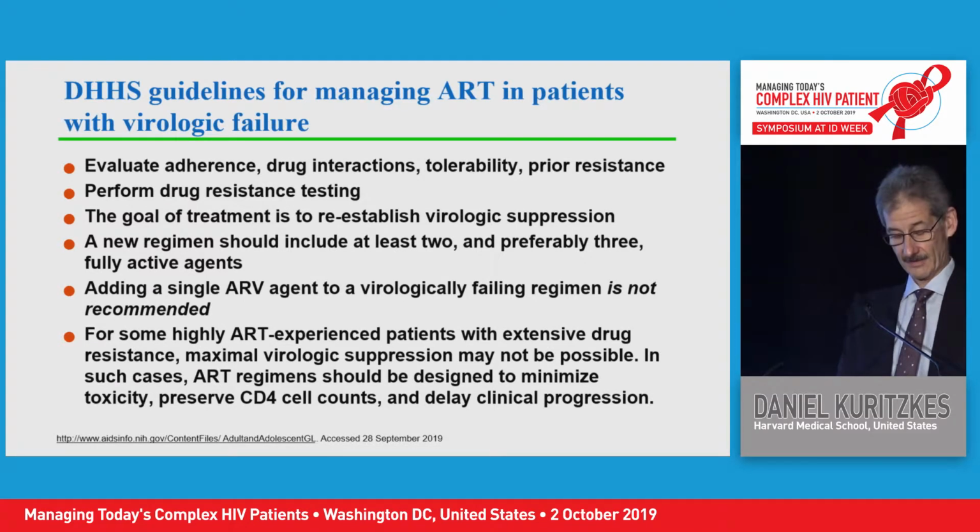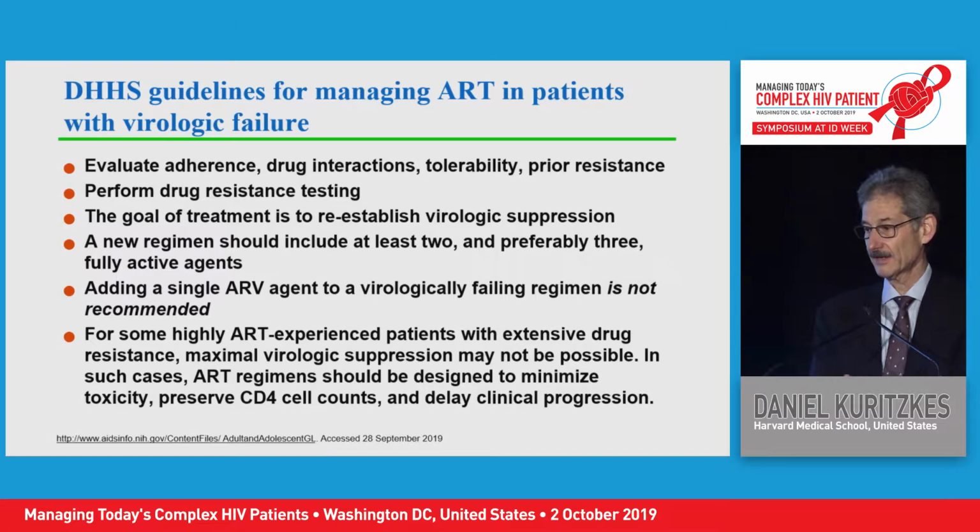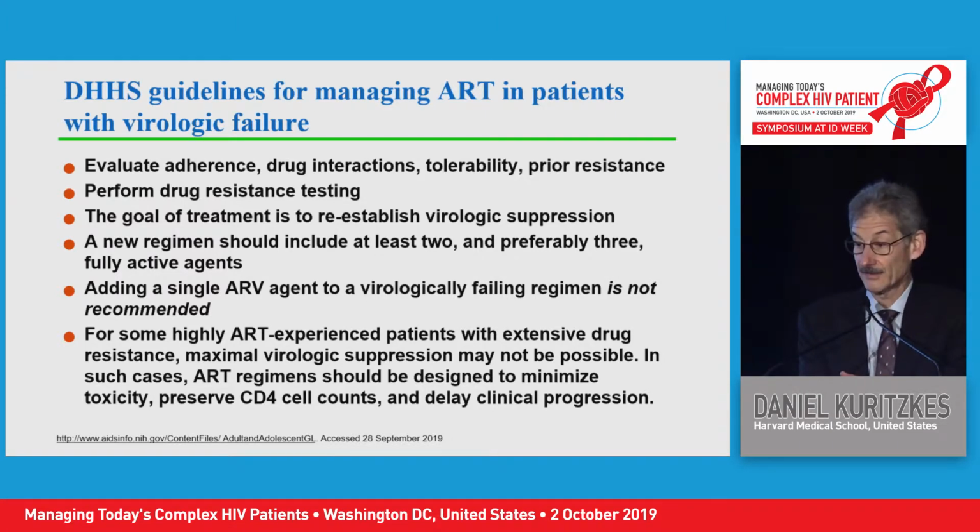So as Mike reviewed, the DHHS guidelines for managing patients who have virologic failure are first to evaluate adherence, to look for drug interactions, to assess the tolerability of the regimen, because very often challenges with adherence are driven by poor tolerability of the current regimen, and to gather as much information as you can about resistance to prior treatment regimens and resistance to the current failing regimen. And the goal, of course, is to reestablish virologic suppression with a new regimen that includes at least 2 and ideally 3 fully active agents.